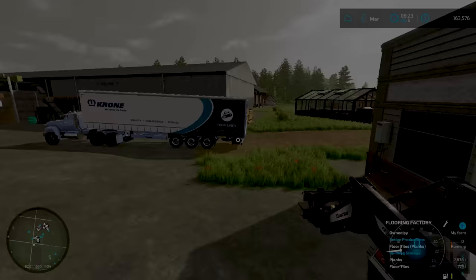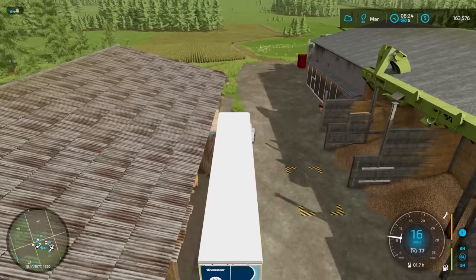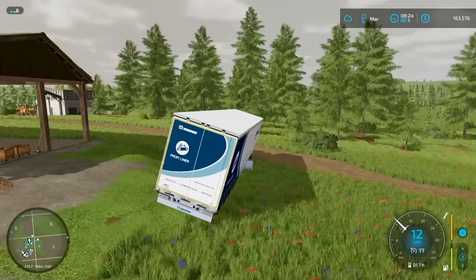So the next thing to find out is, does it pick up the prefab wall? I'm going to guess no. Yep. The answer is no. So we'll go ahead and sell what we have. Take a peek here. Can we see what we have? I mean, there's a good amount of stuff in here.